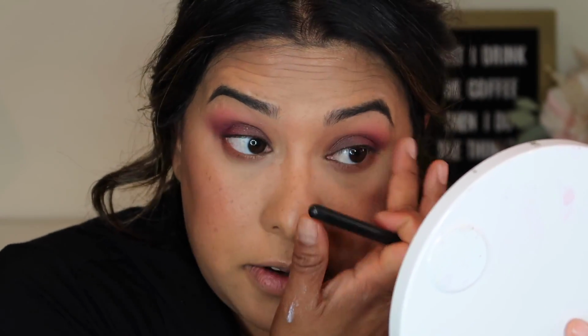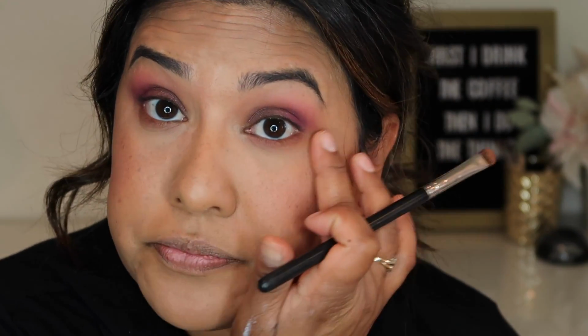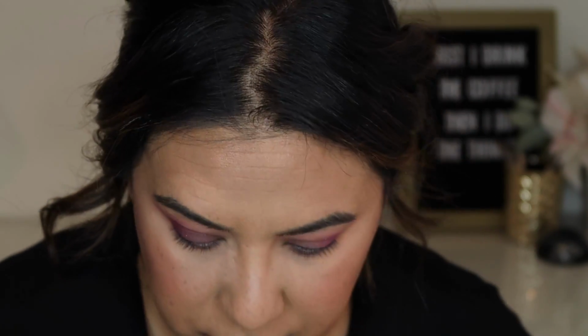That was quite a bit right there. Okay, I dabbed a huge amount of it, but I think that kind of toned it down a little bit so that it wouldn't be in your face. So I'm just gonna go ahead and add a wing liner and mascara to finish off the eye look. Okay, so my eye look is done. I just did a black wing liner, lined the inside with a black eye pencil, and put on mascara.